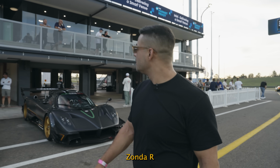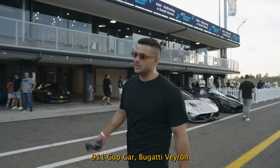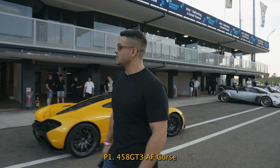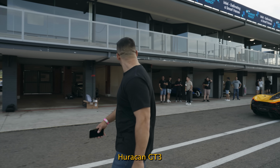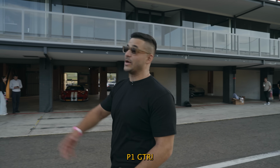Zonda R, Huayra BC, Tempesta, Cup Car, Veyron, P1, 458 GT3, and of course, Huracan GT3. I mean, guys, this is unbelievable. P1 GTR.